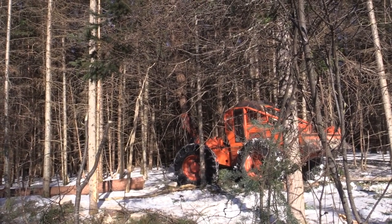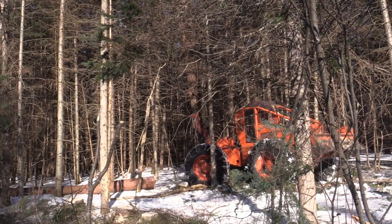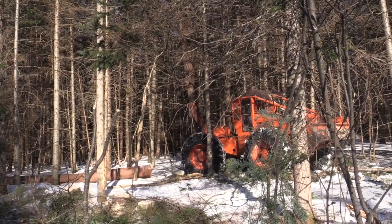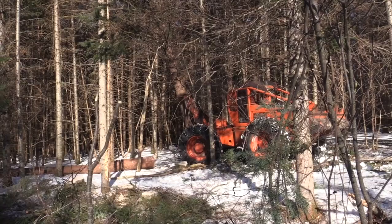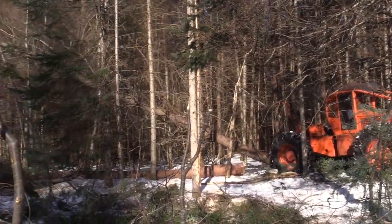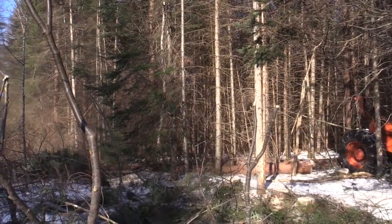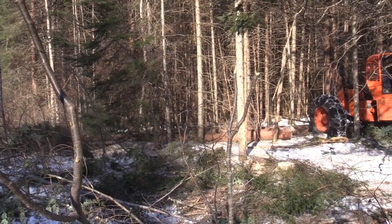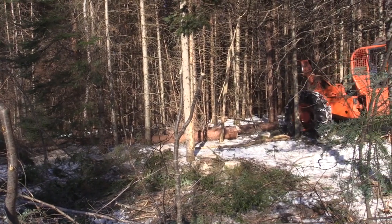The tree is wedged in a lot of different trees. He's cut this tree a little more, but now, oh, there it goes. Look at this. Fell right next to the other one. This is what professional logging is all about.